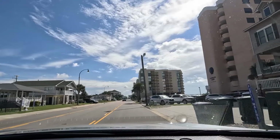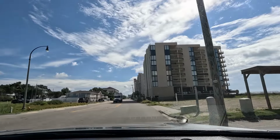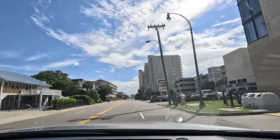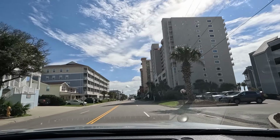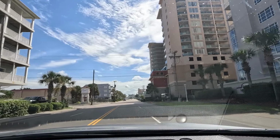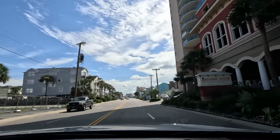And then, of course, south of Myrtle Beach, you have Surfside, Garden City, so you have some laid-back options to the south of Myrtle Beach, too, if you want to get out of the main area of Myrtle Beach. Red Tree Inn, and they've got a couple of really, really tall resorts here. Big parking garage, too, massive parking garage. Bahama Sands, actually says condominiums.